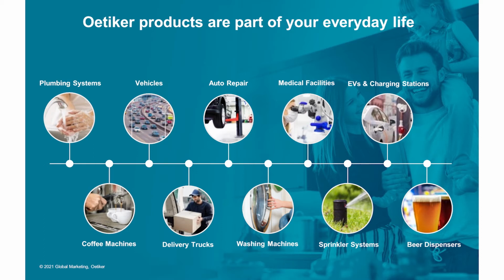And of course, when you're doing your daily commute, Oetiker products are used in essentially every vehicle produced in the world. Of course, that also includes commercial vehicles like delivery trucks, and we are also available for the auto repair industry in repairing the vehicles who used Oetiker products when they were first produced. When you get home after work, we are also there in washing machines and dishwashers and other appliances. We're also used very often in the production of medicine and medical devices around the world. We're also helping you water your lawn at night in sprinkler systems. And we are also starting to expand our product into new EV vehicles and charging stations to charge those EVs.